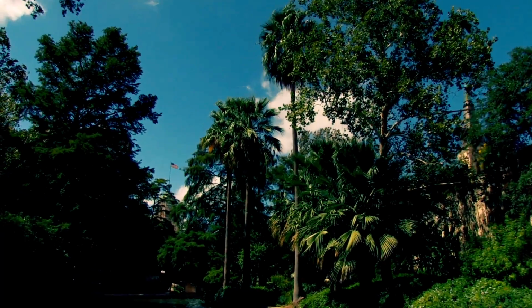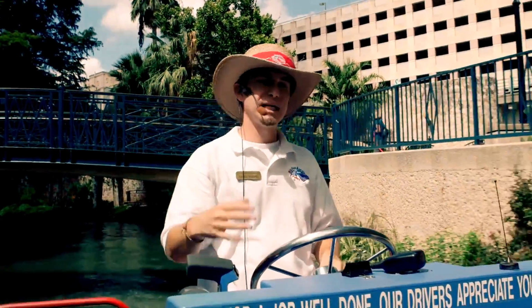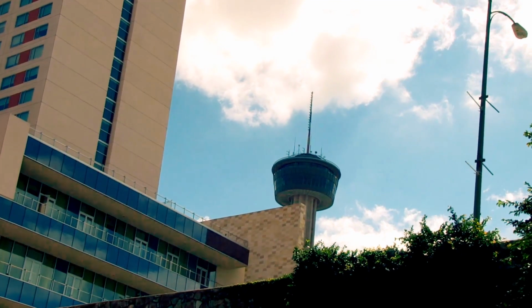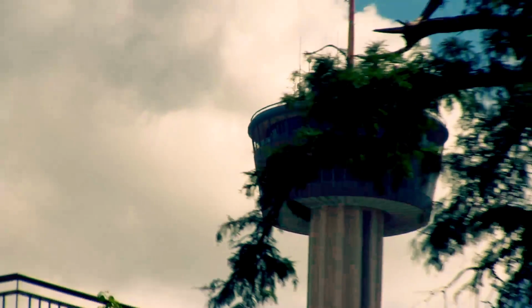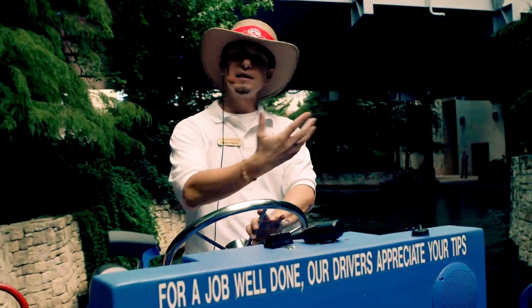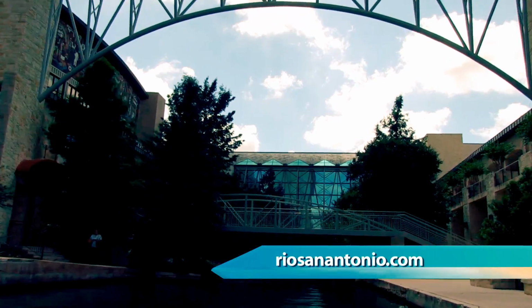And high and to the right, an observation tower is the tallest structure in San Antonio. We don't have 60-story buildings, but we have a tower that's the height of a 60-story building, so you can take a look around. This was the Hemis Fair expansion project for our fair, which was called Hemis Fair.